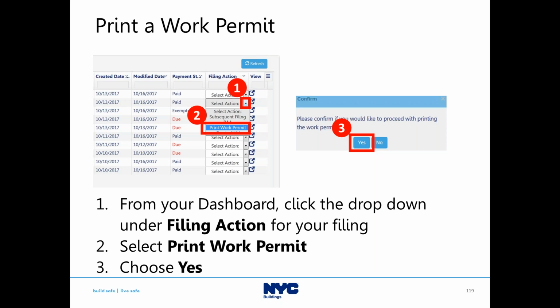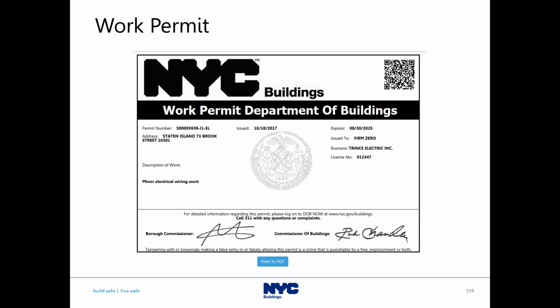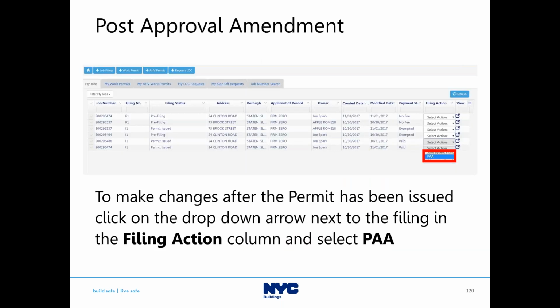Let's talk about printing a work permit. Same thing, you're going to go to your dashboard. You're going to find the filing that you're looking for. Again, remember this has to be in Permit Issued stage. On that drop-down under Filing Action, you're going to click on Print Work Permit. You're going to get a Confirm dialog box, choose Yes, and your permit will print. Now, hopefully you guys have seen this before. I know you've been working with permits for years, so hopefully it looks familiar.